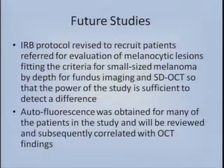In terms of our future studies, we actually got our IRB revised to recruit patients in a prospective manner so that we can determine whether clinical exam versus OCT is the same or statistically different in terms of sensitivity. We're also going to be looking at autofluorescence to distinguish between drusen and orange pigment.